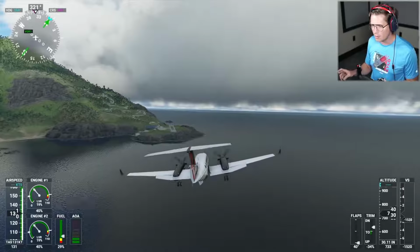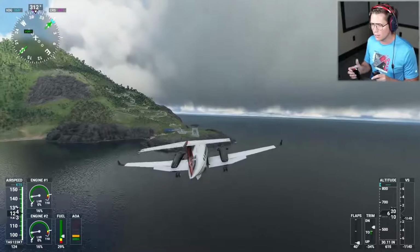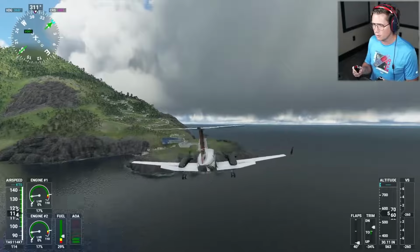Come on, baby. Come on, come on, come on. Straighten her up. Throttle's all the way off. Dude, this is tough. We're dealing with the wind and stuff. Here we go.